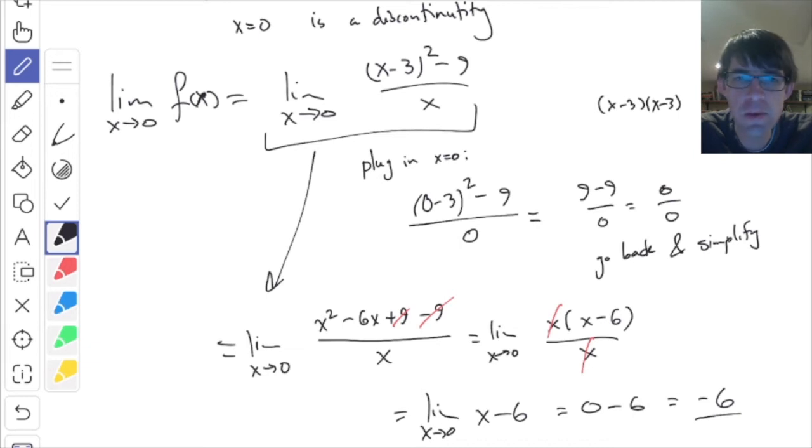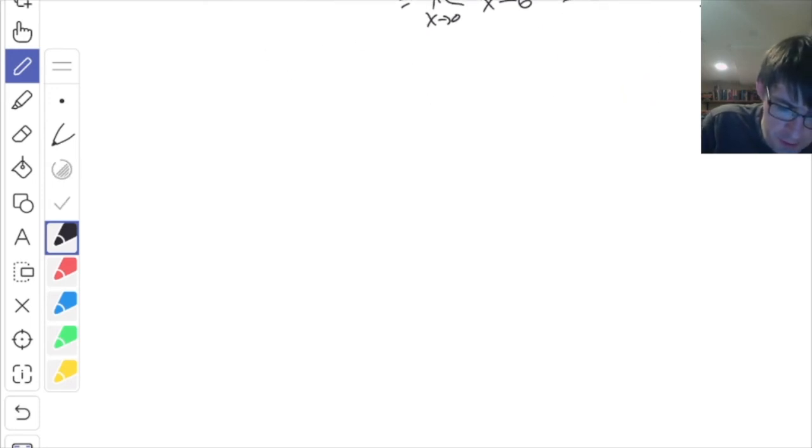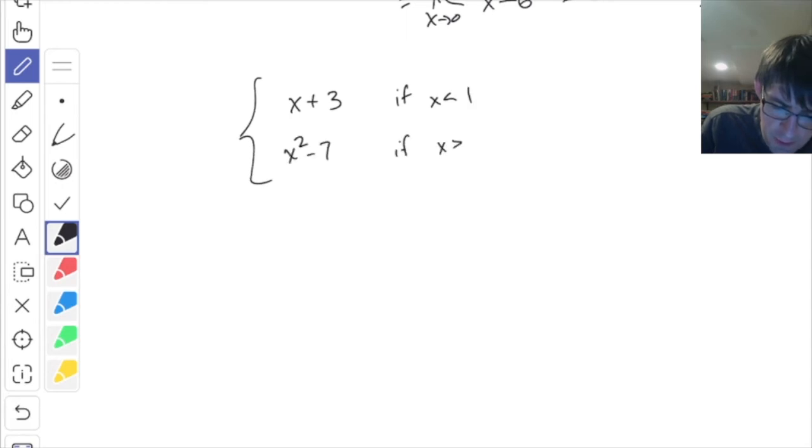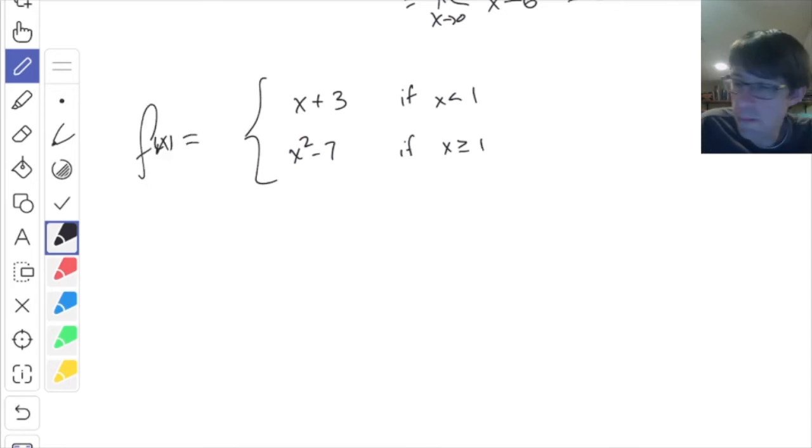Any thoughts about that one? Questions about how I did it? I don't know if you're sick of this yet, but one more type of question that you could see from that section is a piecewise function. Let's say something like x plus 3 if x is less than 1, and x squared minus 7 if x is greater than or equal to 1. Find any discontinuities of this one.